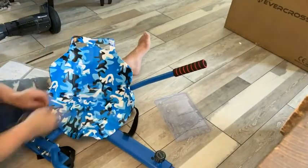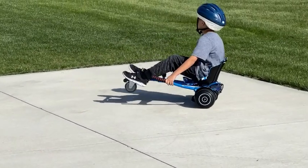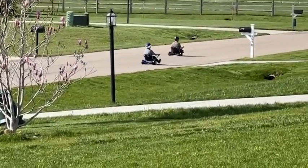So the seat and the cart, you attach the hover to it and look at it go. Our kids absolutely love this. It goes really fast. I think it goes like 10 miles an hour. So very exciting for kids.